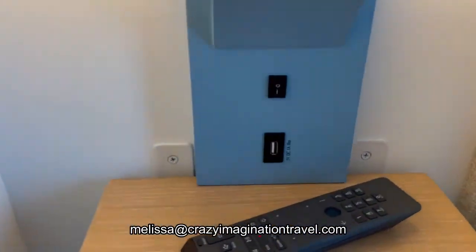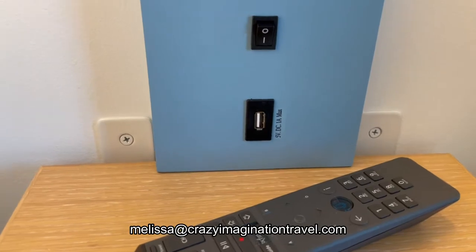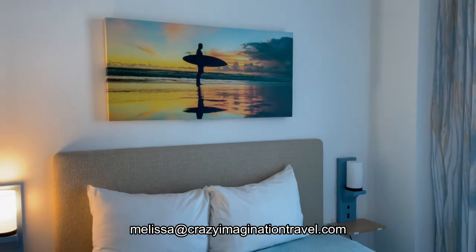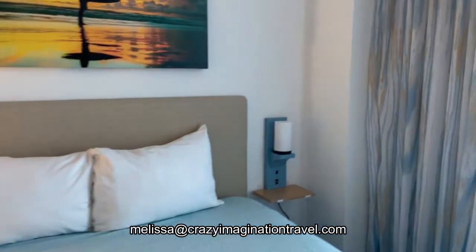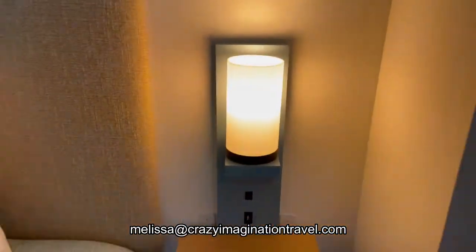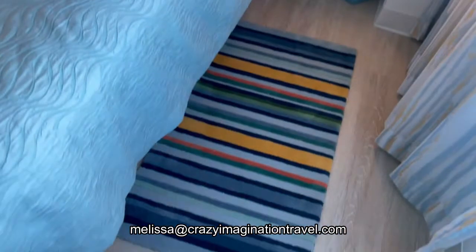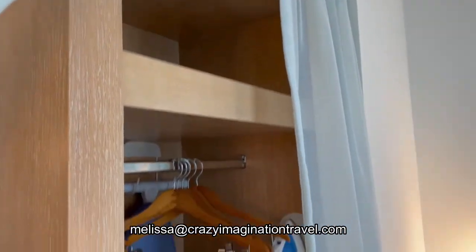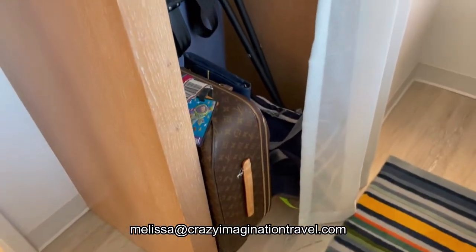Now, beside the bed, we have USB ports. There is another remote control, of course. Cute theming, dockside theming. And then another light on this side with a USB port and a shelf. Very nice. And continuing the theming with a cute rug. And here is your closet area. So you just pull the drapes back and then you have an ironing board, an iron, some hangers. You've got your luggage rack. And very nice and precise.